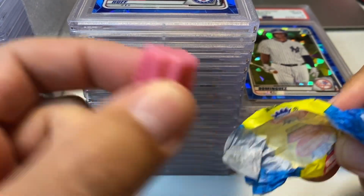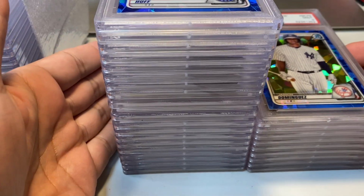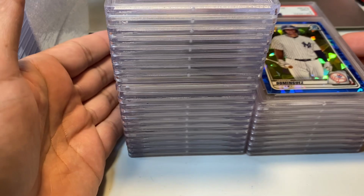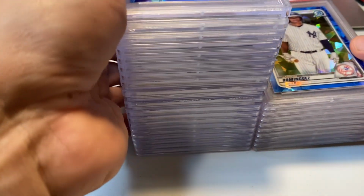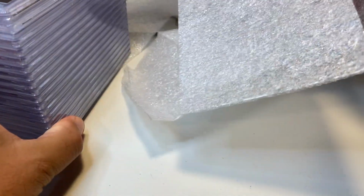So before you is the proceeds of the first video I did. Left stack is PSA 10. Right stack is PSA 9. So I'm just going to move these to my side here. We'll count those all up when we're done. This is what we got remaining. Depending on how quickly we get through the first 2 stacks of these, I may or may not do everything in this video as opposed to a third video.